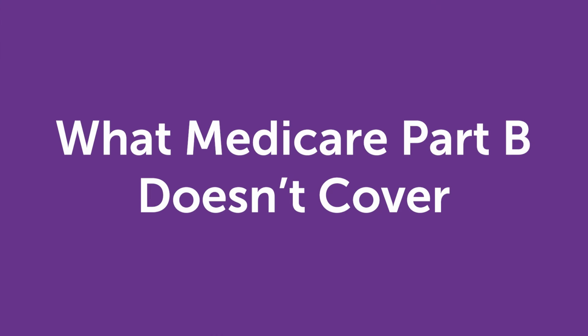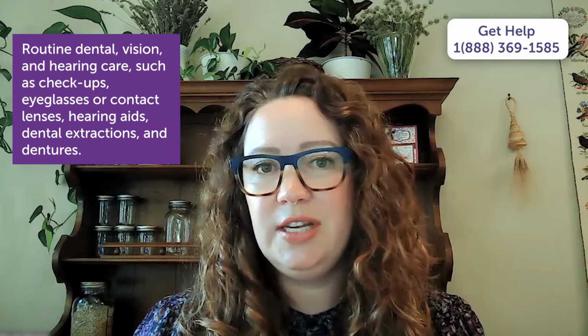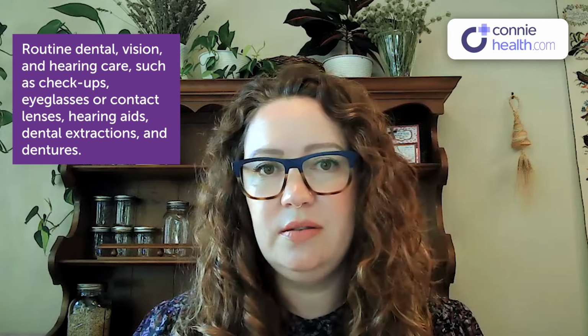We talked a lot about what Medicare Part B does cover. Now let's touch on what Medicare Part B doesn't cover. There are many items, tests, and services that Medicare Part B doesn't cover. These include routine dental, vision, and hearing, such as vision exams, eyeglasses or contacts, hearing aids, dental extractions, or dentures, among others.